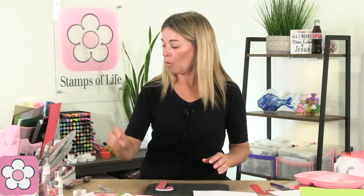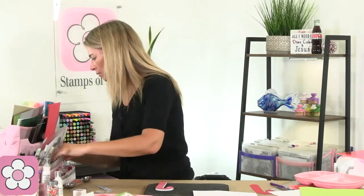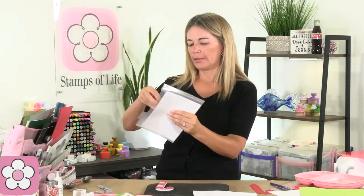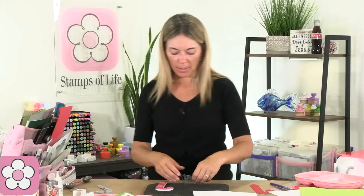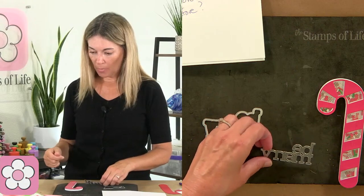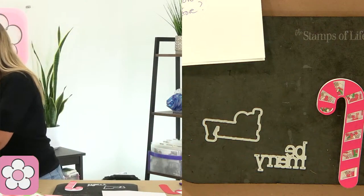Okay, so now, oh, one more sneak peek really quick. Where'd it go? I thought I was going to have another sneak peek. Oh, here it is. This one is a die set that's coming out in September. It's just a word die, but our design team went crazy with it, so I really liked it. We're going to use, let's do the green on this one.